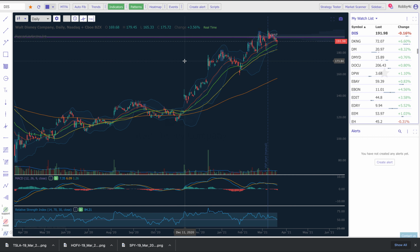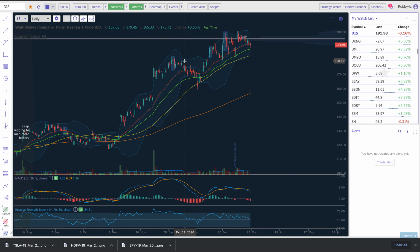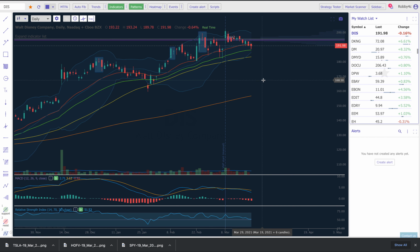Disney, this looks fine, I guess. It's been super strong the past few days, as you can see here, hitting the EMAs, bouncing up, hits the 20, bounces up, hits the 20, bounces up, and it's hitting the 20/34 now. So hopefully we can see it bounce up.